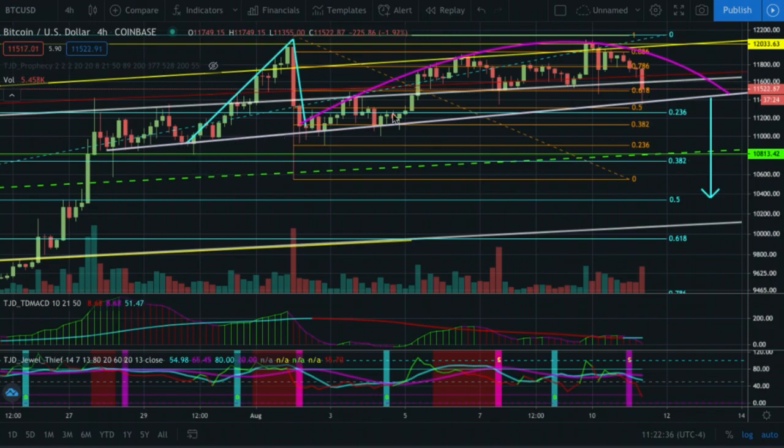Now we are at the heart line, or neckline, I'm sorry, of the Adam and Eve pattern as well, and we are getting ready to test support. I expect this to bounce back up, attempt to test this resistance in white here at around 11,630, and we're bouncing back up here.